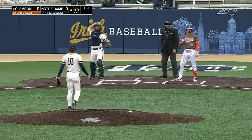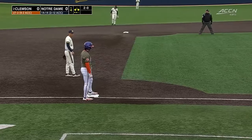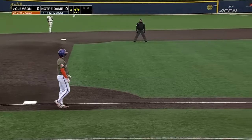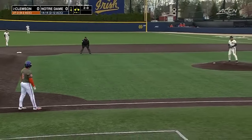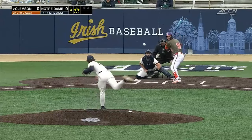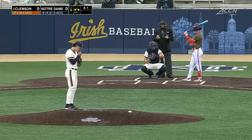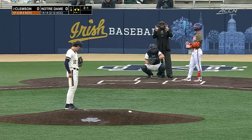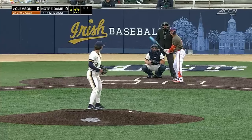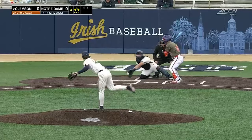1-0. Spence slides away from the crouch to keep it in front of him. Taylor, a highly touted prospect coming into the 2024 draft. Finds the black, 2-1. A rare 2-0 count given up by Fox, as he's really come after hitters, but it's a quick strike to put him in the strike column. 2-1.